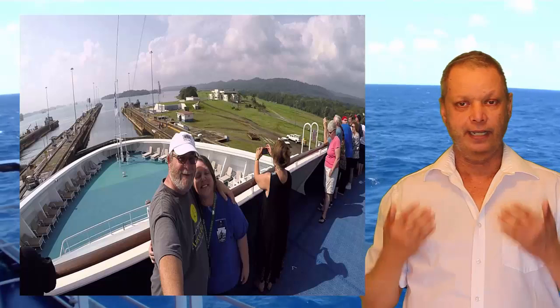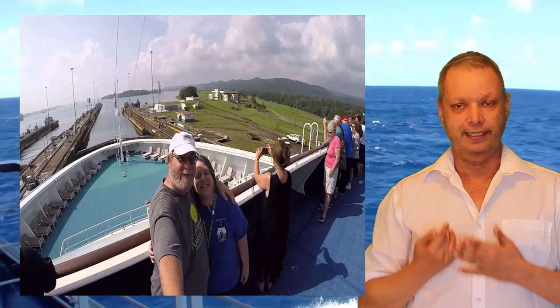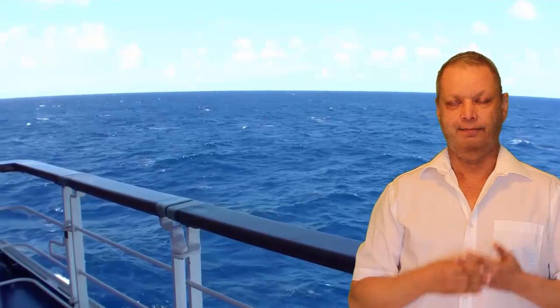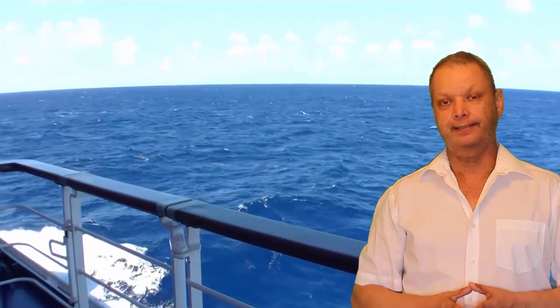But if you don't happen to have a balcony cabin, you can still see all this from the decks. I would say, like an Alaskan cruise, a balcony is a must. A Panama Canal cruise, you can get just as good of views from up on deck.